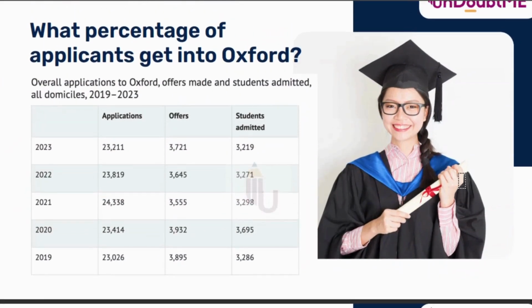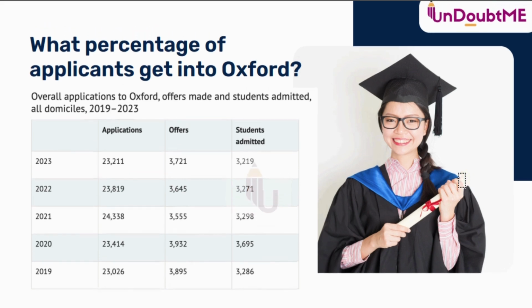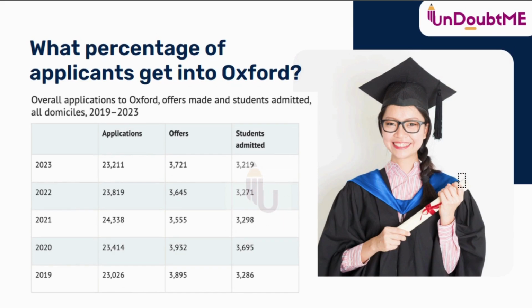on average, what is the percentage of applicants that get into Oxford. So this is the data. I got some good data from the Oxford University website. You can also check, this is the official data on the university website. Here, if you look at these numbers, we will not do the math, but this is roughly 12 to 15%. So I can say that the acceptance rate of the application is around 12 to 15%, which is quite fair compared to so many competitive exams around the world. If you have it in you, then out of 100, 12 to 15 students are getting accepted, which is quite good.